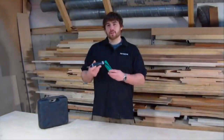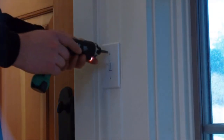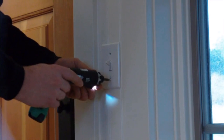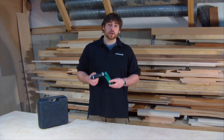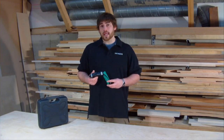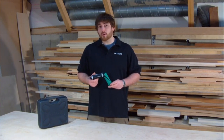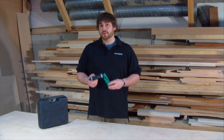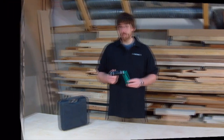I have here the 3.6 volt lithium ion screwdriver, the DB3DL2. This tool has a lot of great uses around the house. Whether you're prepping for painting and removing wall switches and outlet covers, or perhaps hanging curtain rods, or even doing light electrical fixtures, ceiling fans, or door hardware, deadbolts, anywhere where you might use a traditional screwdriver, this tool is going to do it much faster and make the job go a lot smoother.